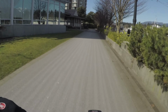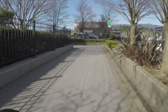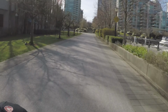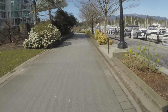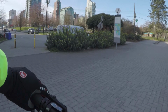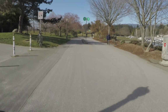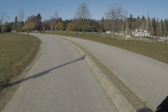So today, I'm taking you on my favorite city ride in Vancouver, a ride I usually take to ride from home to the central area of the city and have coffee. The ride I'm taking you on currently is around Vancouver's Coal Harbour waterfront, just on the north side of the downtown core and on the edge of Stanley Park, which is straight ahead there.